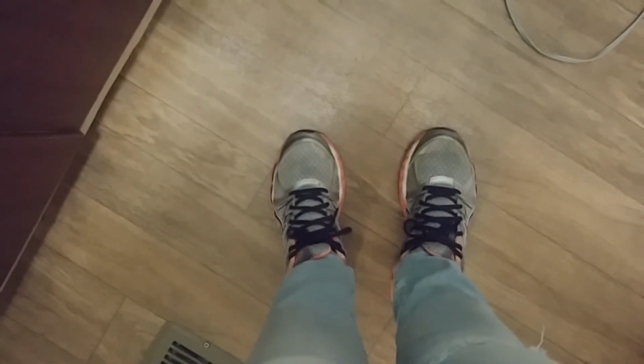So I've gotten dressed to lace up shoes already. Let me show you my shoes. Got my nice purple laces on, like usual. Okay, so today's mission, so to speak, is to sign up for the email list from FlyLady.